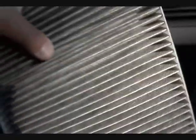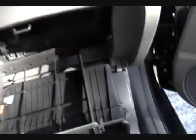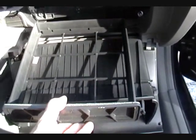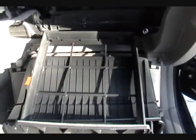And it's a little bit dirty, not too bad, but it comes right out. And this is trash, so we throw that away. All gone. Now we basically just have this holder that we have to put something into.